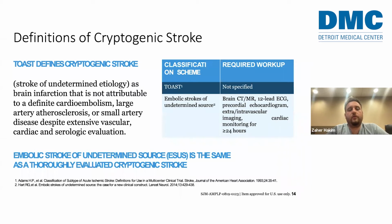The definition of cryptogenic stroke is a brain infarction that is not attributable to a definite cardioembolism, large artery atherosclerosis, or small artery disease, despite extensive vascular, cardiac, and serologic evaluation. So what kind of tests do we start with when we have a stroke? Like I said, we start with a CT and MRI of the brain. We do a 12-lead EKG, and also some extra vascular imaging, like a carotid duplex. And we also do cardiac monitoring for more than 24 hours to rule out any arrhythmia or atrial fibrillation.